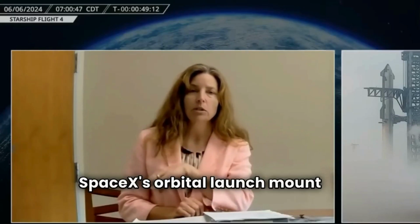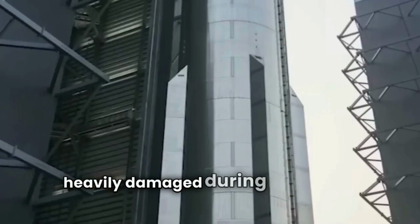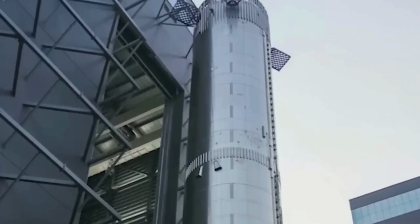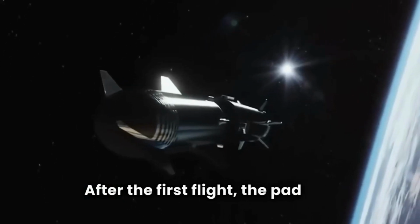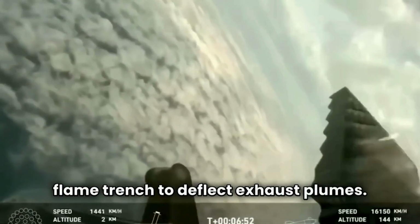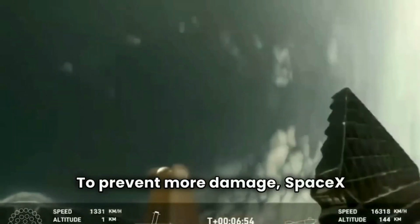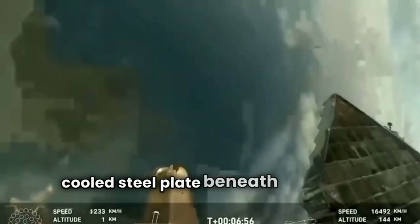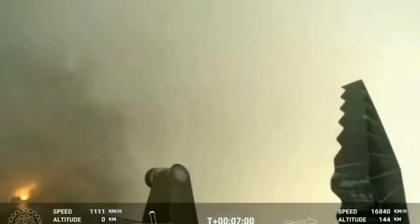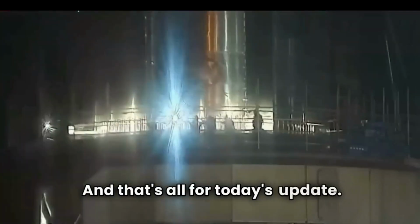SpaceX's orbital launch mount at Starbase, which was heavily damaged during the first test flight, showed resilience thanks to new protective measures. After the first flight, the pad had a massive crater because it lacked a flame trench to deflect exhaust plumes. To prevent more damage, SpaceX installed a water-cooled steel plate beneath the launch mount, which successfully protected the pad during Flight 4. And that's all for today's update.